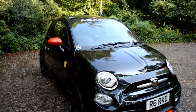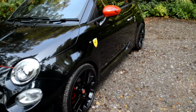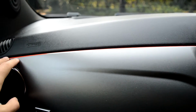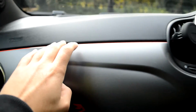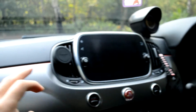So the next things that I've changed are on the inside of the car. So if we jump on the inside, I'll show you what I've done. Right, so as you guys can see, first of all inside, just a nice little simple mod, to be honest. A red pinstripe that goes all the way around the center console and to the end over there by the steering wheel.